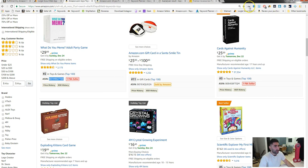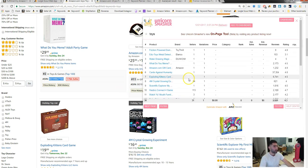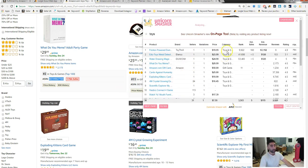The next one that I have is Unicorn Smasher, and it's a free Chrome extension. So is DS Domination, by the way. But this one does the BSR conversion to estimated sales. What I found with Unicorn Smasher is that it's going to underestimate the sales, as I've mentioned in previous videos. But again, if someone's just starting out, get it just so you can see the numbers and have something to base your research off of. So it's always a good investment. And we will close this one.